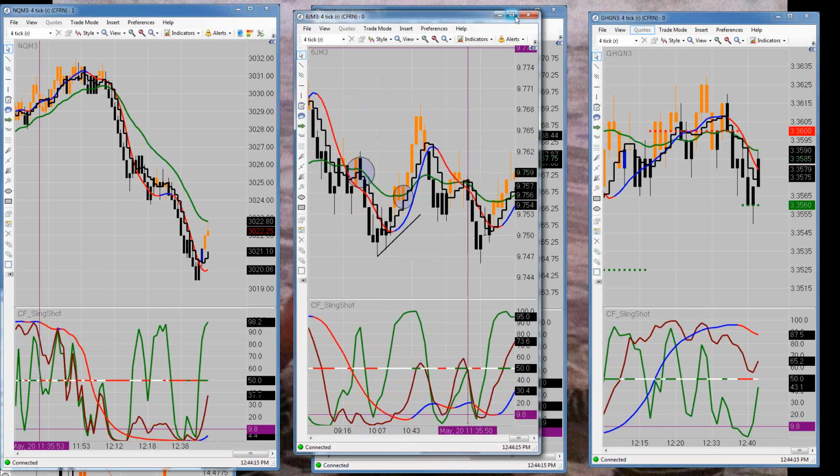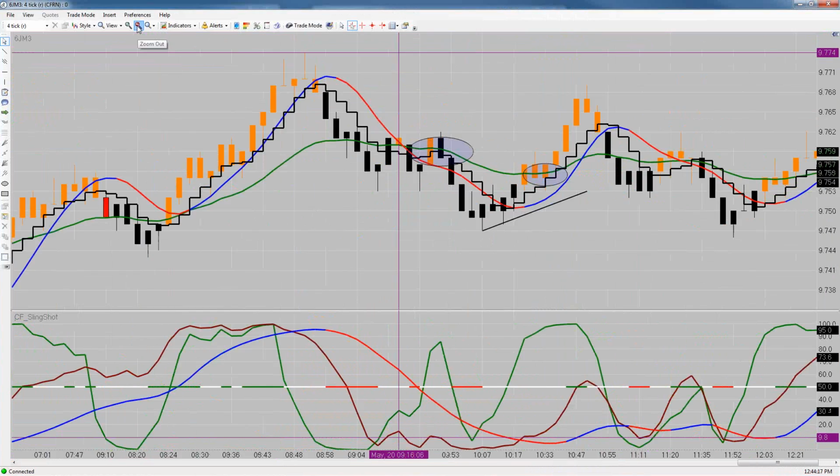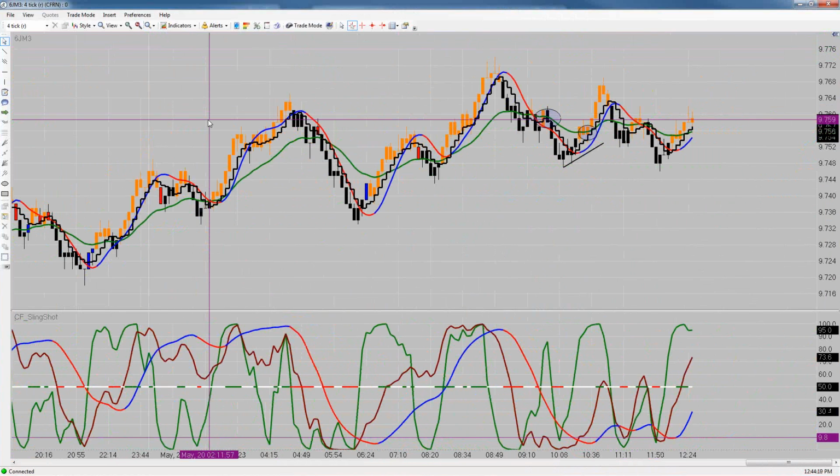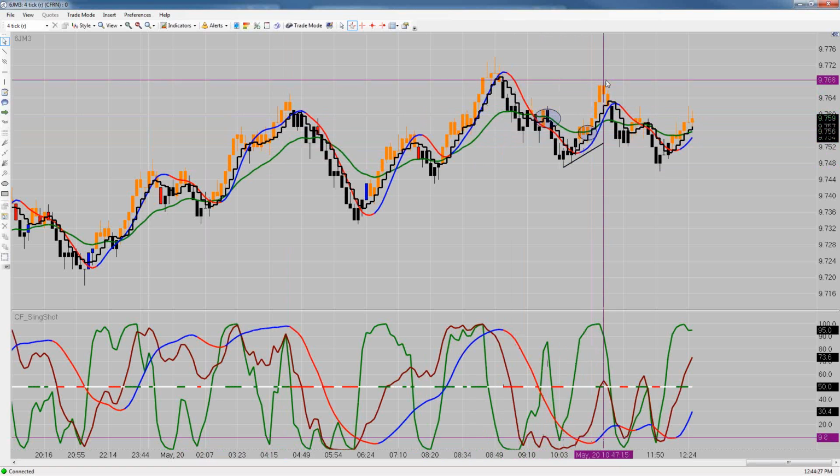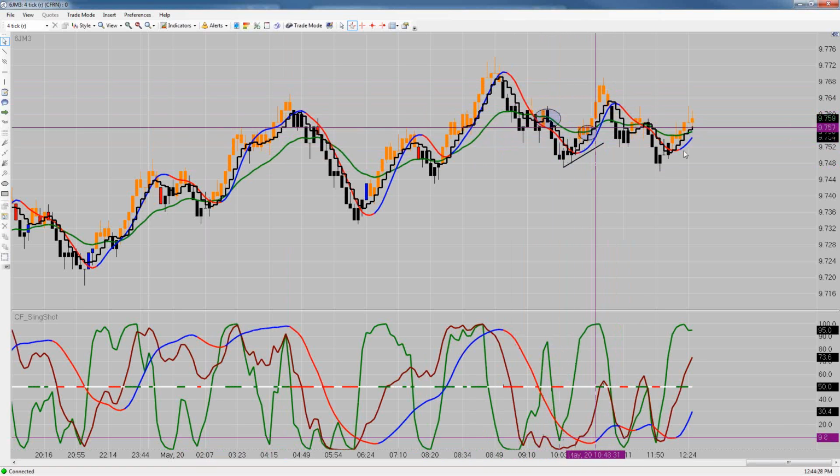All right, on the yen, there was one trade that we had shown in here on the yen. That worked out pretty well, and there was a second one that we had pointed out that didn't work out at all. All right, those are the two trades on the yen in the live trading room this morning.